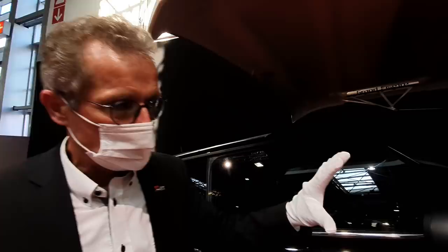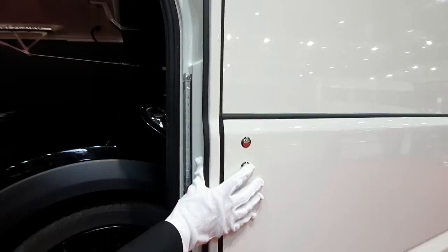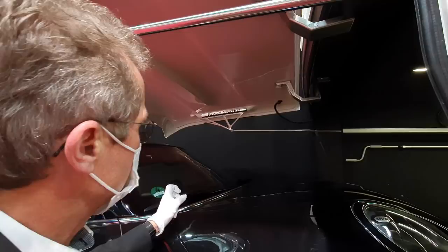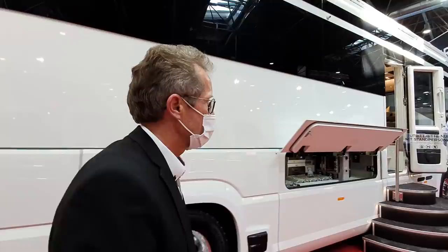When the vehicle is winched into the motorhome, then you would close the lid electrically, with a very nice structure and very powerful system to close and open the door. Let's go inside and have a look what we can find there.